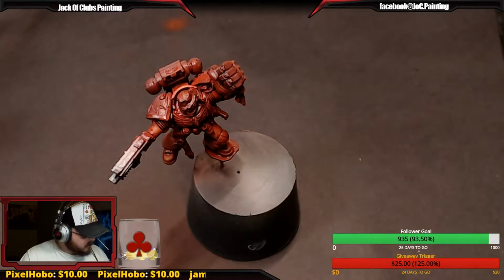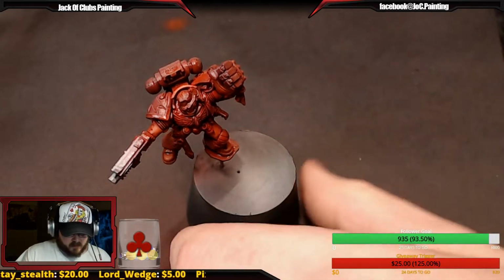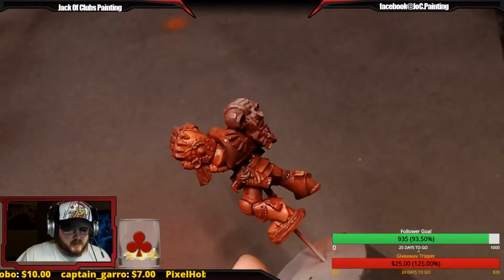Back. Especially if I think our shadows aren't dark enough in any place. Like so far I'm not really seeing too much of a problem, but you kind of have to wait for it to dry up a little bit more before you can really tell.